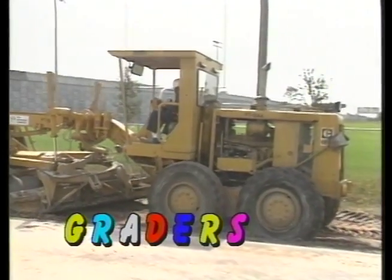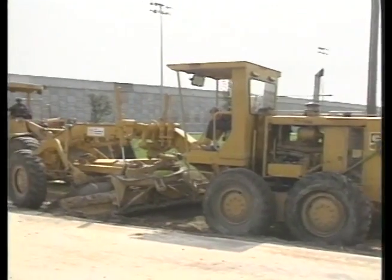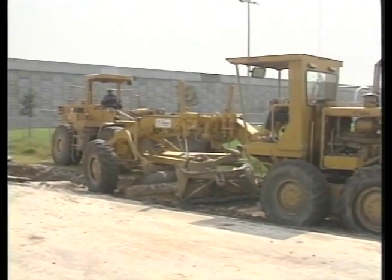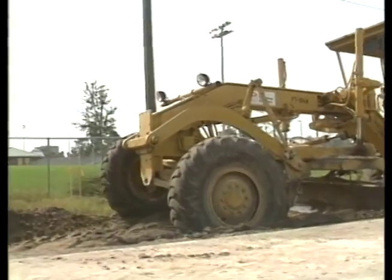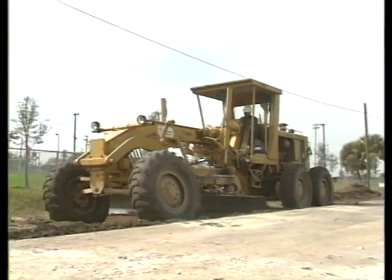Graders are also used in helping to build new roads. The long, heavy plows underneath push and scrape through the dirt hills until a level lane is made. Whether scraping, pushing, or plowing, graders don't stop until the work is done.